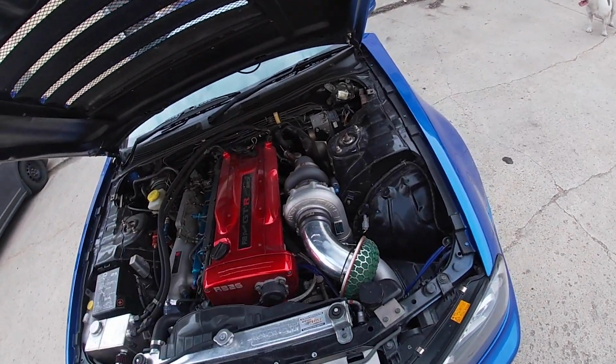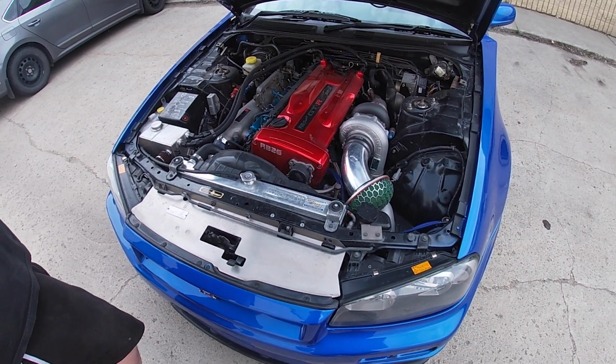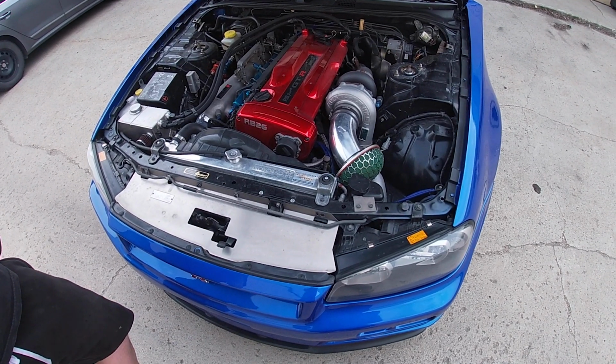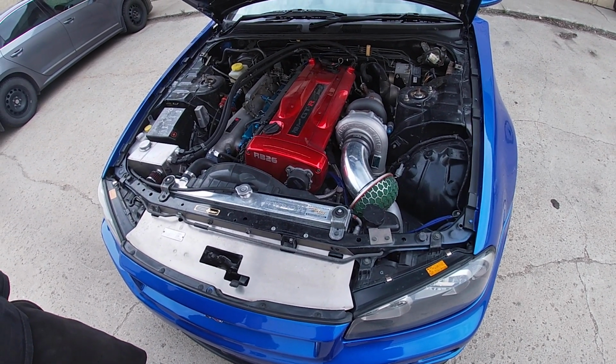So we already started taking some of the heat shields off, all that kind of thing. Right now I did 620 on pump. We're gonna try for 800 on pump. I did 750 on race gas, but the price of race gas is going up and up. Not really economical, so gonna try to make it count.